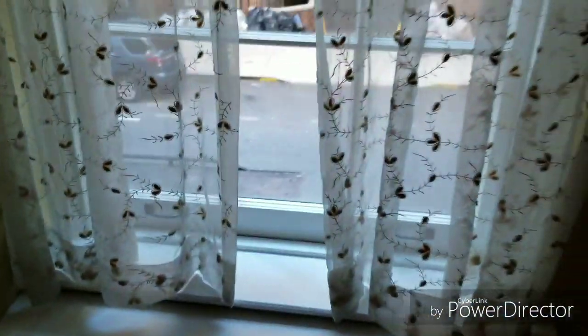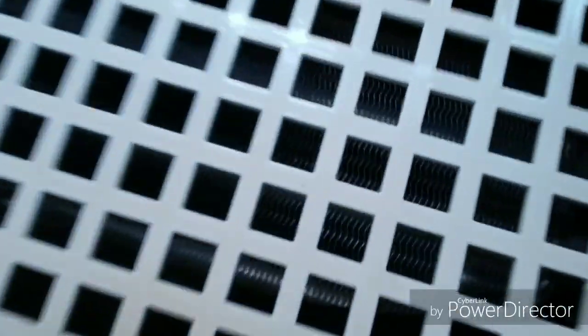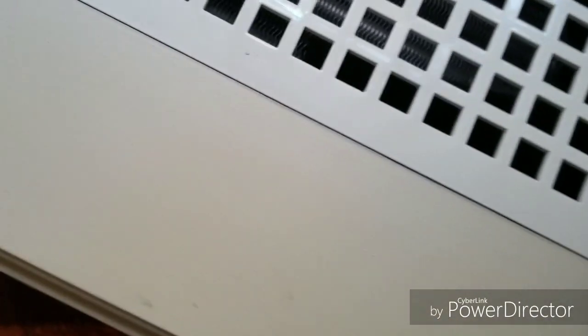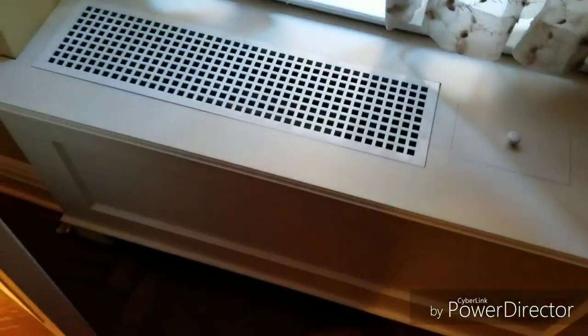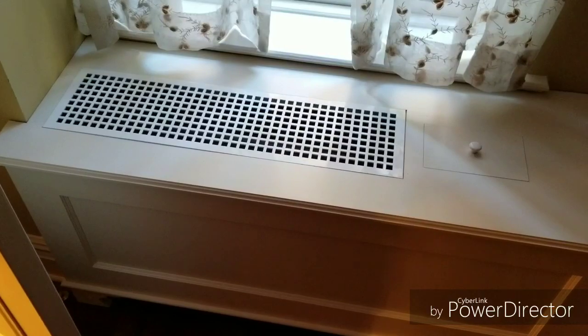Here's a custom PTAC unit, made by Stanley Ruth, which is a company here in New York City. It's got heat and cool. You can't see under there, but it's a nice little custom PTAC unit. Maybe I'll get a video of it running someday.